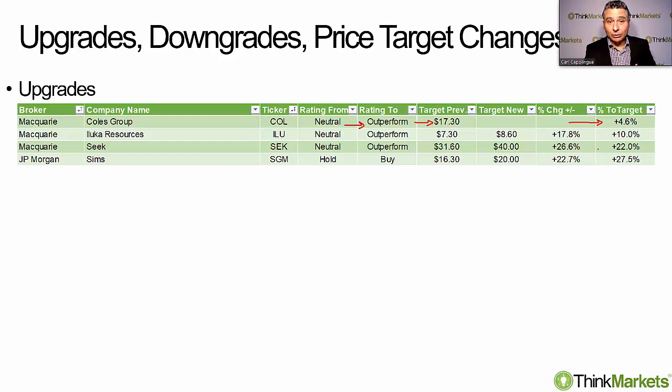Looking at the next one there, Iluka Resources, also at Macquarie, going from neutral to outperform this time. They did increase their price target from $7.30 to $8.60. That is a very nice 17.8% increase in that target price. And based upon the current price to that target price, they still see about 10% worth of upside. Nothing really specific there. They did upgrade a couple of their other commodity price assumptions recently, and Iluka is just a beneficiary of that one.